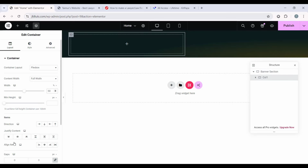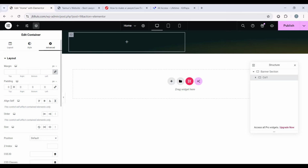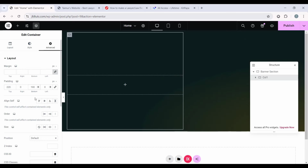Now make the justify content center. Then go to the advanced tab and unlink this padding. Then on the top, type 220 pixel, and on the bottom 180 pixel. Then finally on the left, just 10 pixel.